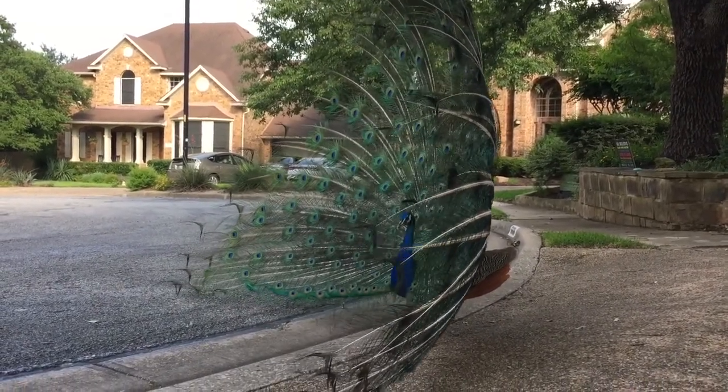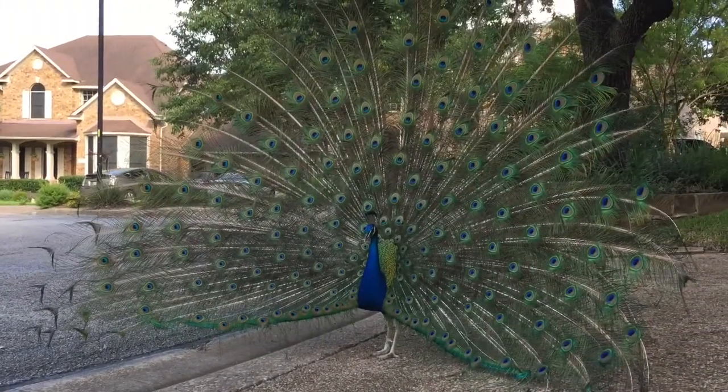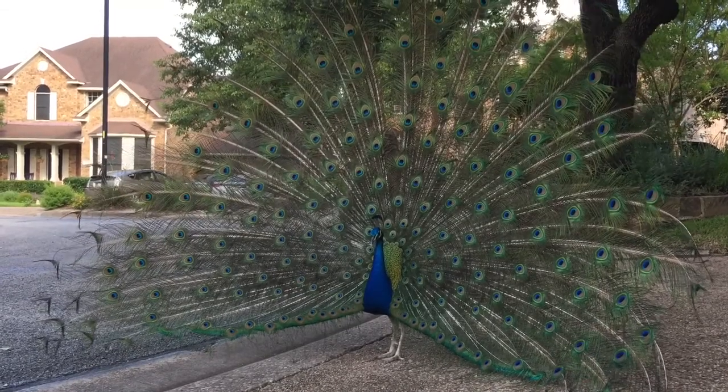Kevin would keep approaching me like this, but then just kind of back off. I wasn't sure what that meant body language-wise. Maybe I was in danger of getting pecked and didn't know it.